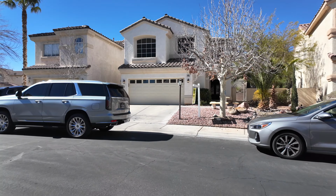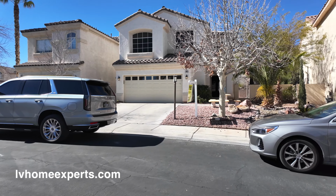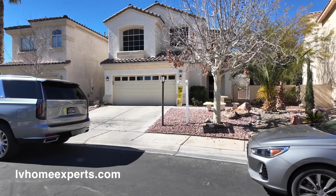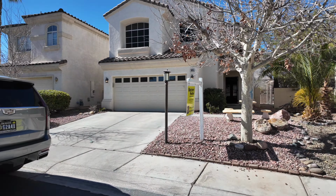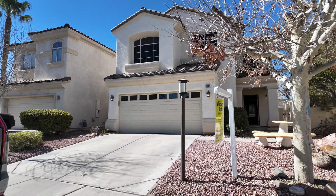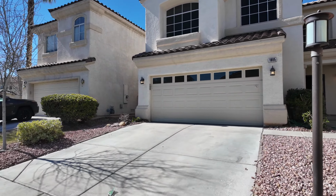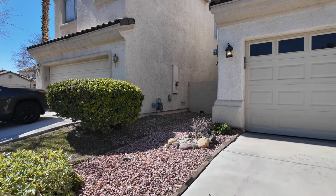We actually have two HOAs here. We have one for 105 and then the sub is 60. So you're going to be paying about 165 a month. So this home that we're going to be touring today was built in 1998. Some of the stuff the original owners did, a couple of remodels.